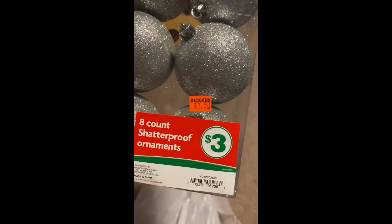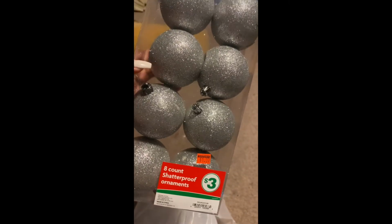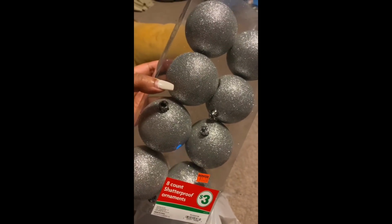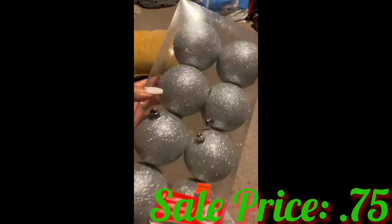Next are going to be these ornaments, which I also got from the dollar store. These were $3 originally. They went on sale for $1.50, and then after that they were cut again. They were $1.50, so they were like 75 cents for all of these, with their 8 shatterproof ornaments. Really? How are they shatterproof?